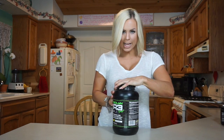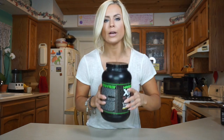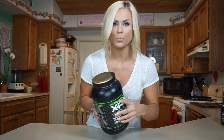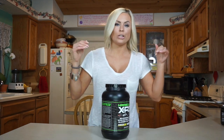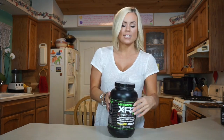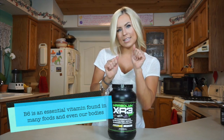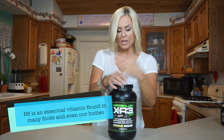So coming down to a carb source for energy, you guys have seen me use and talk about Carbolyn. Carbolyn is a supplement, 50 grams of carbs in 1 scoop. So you're getting straight glucose, straight energy. And this is not something I use all the time. I like to do 1 scoop or half a scoop during my workouts. It also has vitamin B6 in it as well, another essential vitamin.